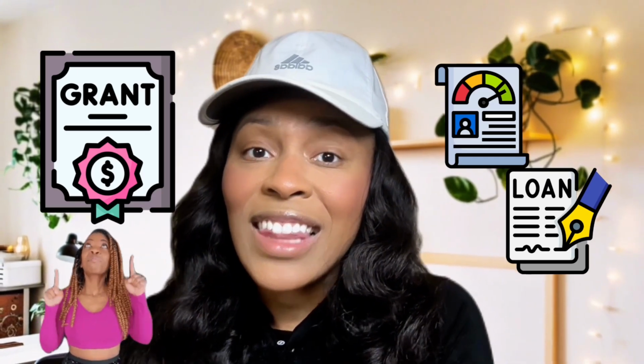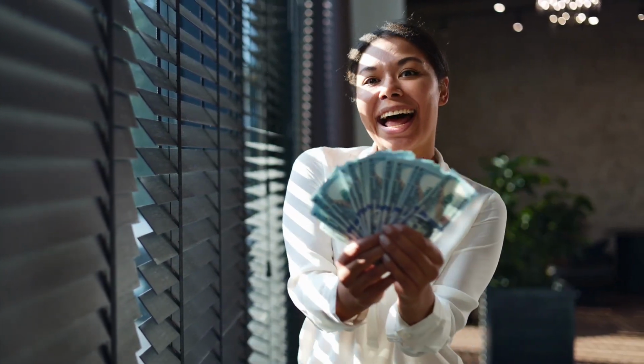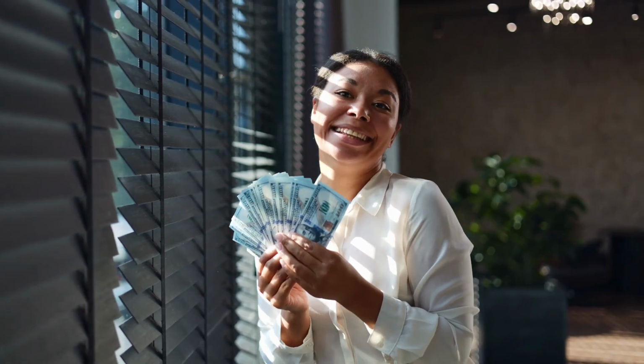And so when you compare grants to other traditional types of funding, like business credit and loans, grants look a lot better and are worth the time of applying. The opportunity to get money for your business without having to pay back the principal or even pay back interest makes grants worth the time investment.